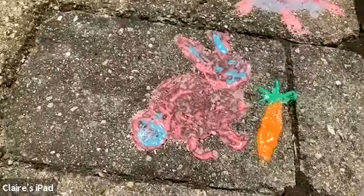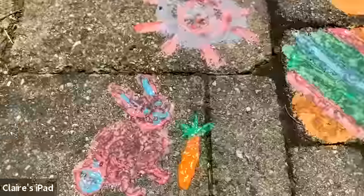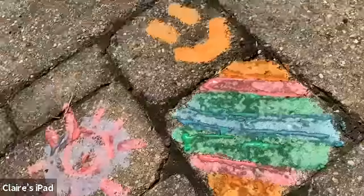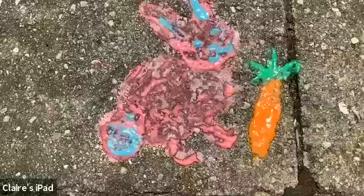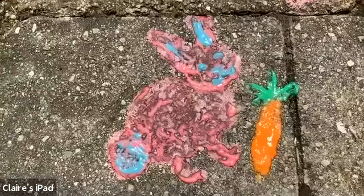It's an interesting character. Oh, it's so cute, darling. I love the carrot. So you can tell this stuff is drying, and when it dries, it looks a bit more like chalk, which is kind of cool. So that's a dry looking painting, and this is more of a wet looking painting. I can show you again once it's dried a bit more.